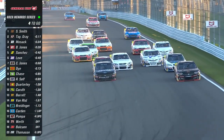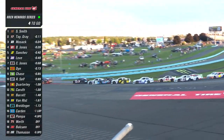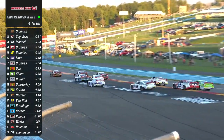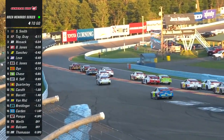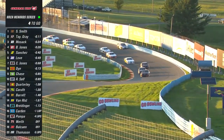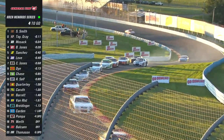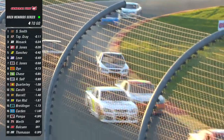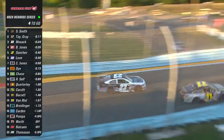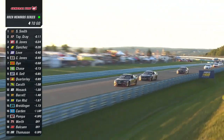See, Taylor Gray had to play a little bit of defense there, kind of block Brandon Jones. Look at Connor Mosack, the 23 car. Another great start. Whoa! Contact there. Connor Mosack into the fence there. Looked like he had a good restart, good opportunity, and got together with maybe the 81 car, put him out into the guardrail, and that's going to put a big damper on his day. Yeah, it's going to ruin his day.